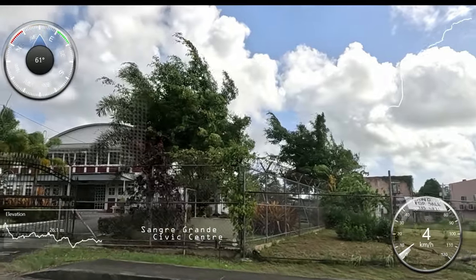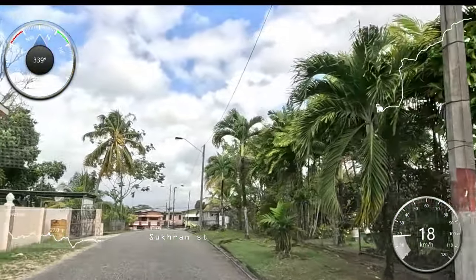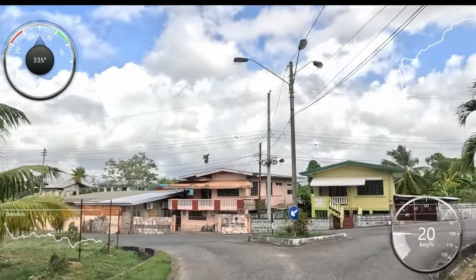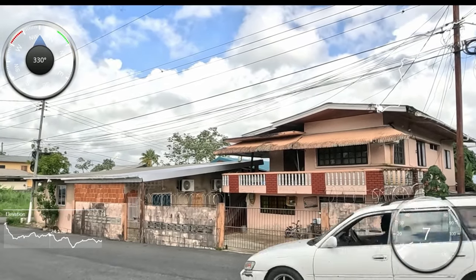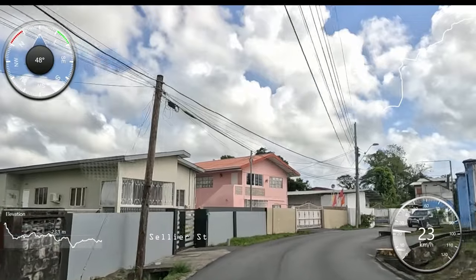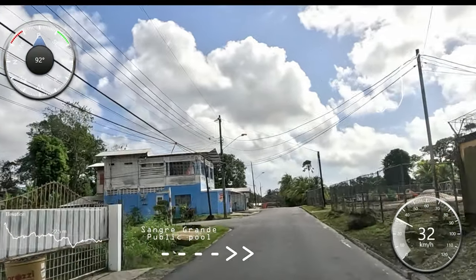Okay, here is the Sangre Grande Civic Center. This village is called Sucrim Village, but no one uses that anymore. There is a public pool, but I am not sure how much it is used.